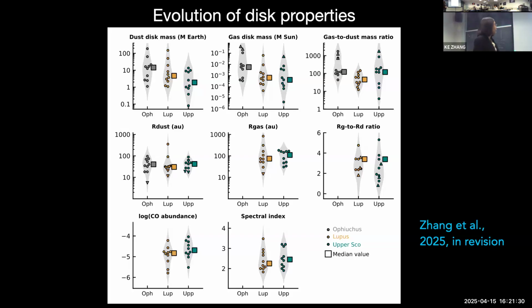Yeah. Is the vertical dispersion dominated by the sample dispersion or measurement uncertainty? Not really. So people have done shallower studies of dust with the whole population of each star forming region, like 100 to a few hundred disks. You still see a wide spread of properties within a similar stellar mass range. So there seems to be intrinsically a large spread in the disk properties. Yeah.